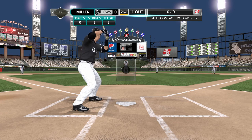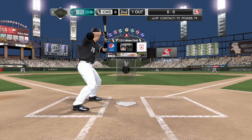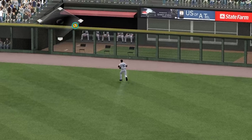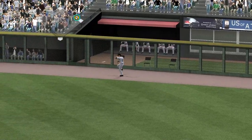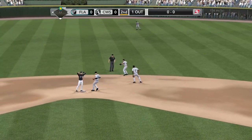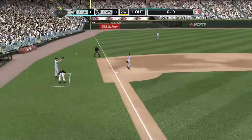You talk about Gordon Beckham and the fact that in his rookie season he hit .270 in 2009. That tells you that this kid has a lot of discipline at the plate. This is swung on, lifted to deep right field. Hits off the wall in a hop. And he's in at second with a double, 1-0.